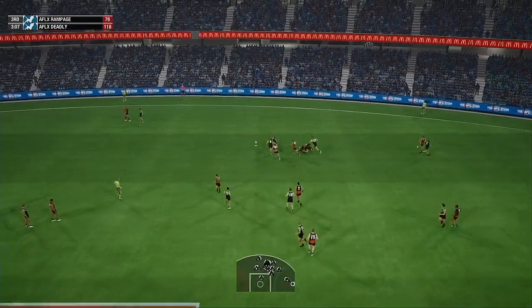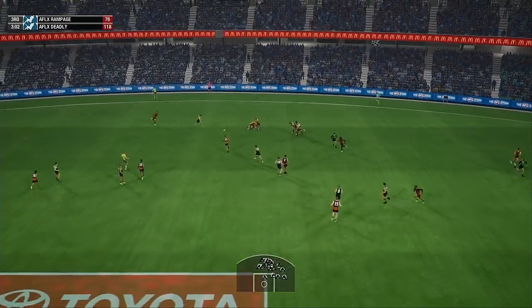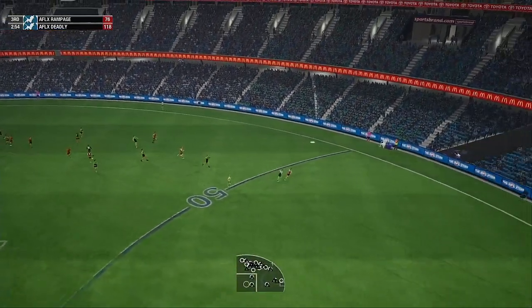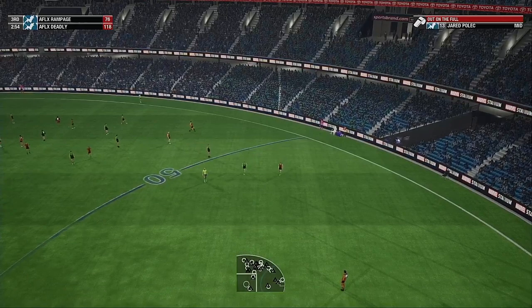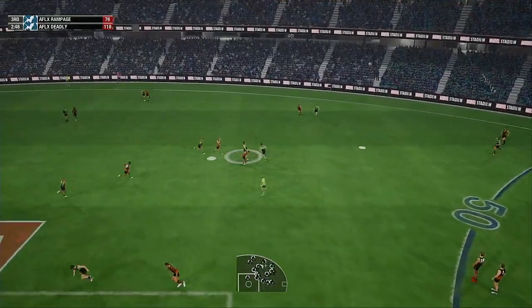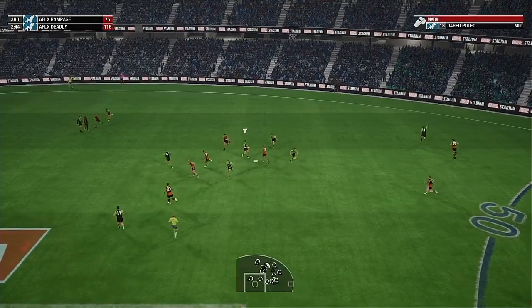Thumped clear. Simpson has the ball. He gets his hands on the footy. Here's Wood. Charges with intent. Keeps it moving. He's put it out on the full. A low stabbing kick. Stands tall and marks.